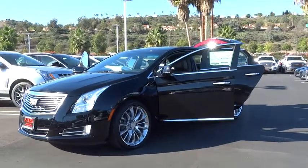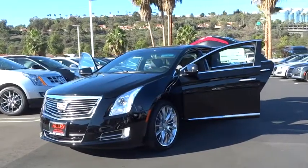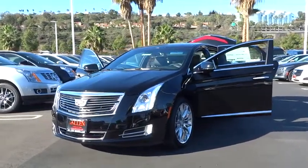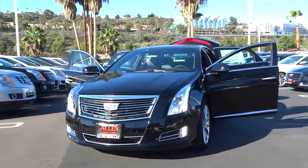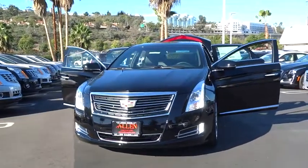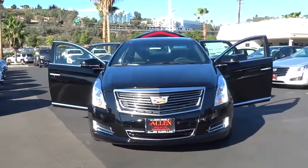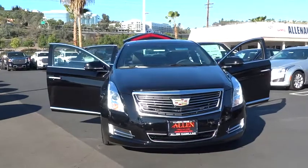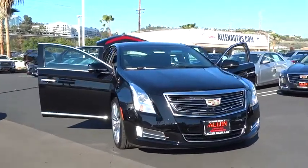2016 XTS. The Cadillac XTS will feature a plug-in hybrid system mated to a 3.6-liter direct injection V6 engine. The entertainment system displays rise up behind the headrests, and the rest of the interior is finished in premium woods, leathers, and laser-etched suede.